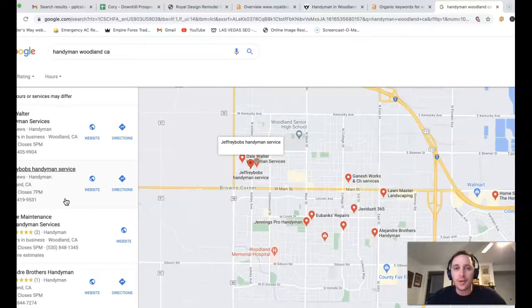But to get to the top there, you're going to be dealing with online directories. These are also known as citations. These are just different directories like Facebook, LinkedIn, the BBB, Yelp, City Star. There's thousands of them out there. So ideally what we'd want to do is go get those same citations from your top competitors.